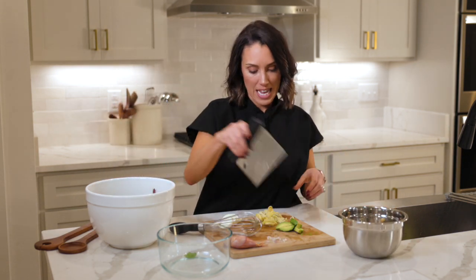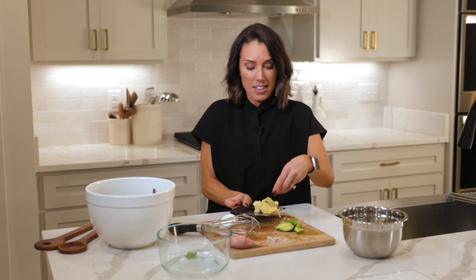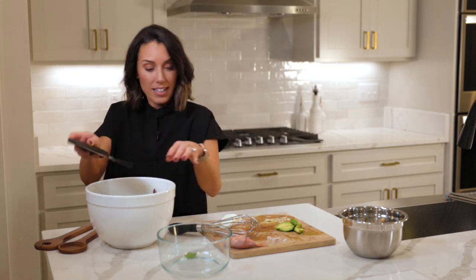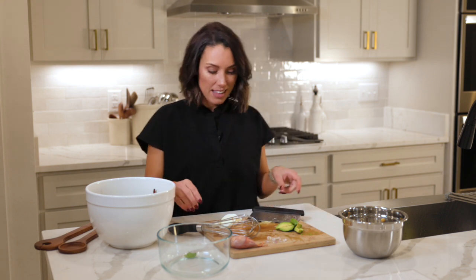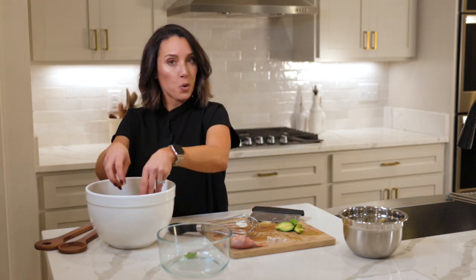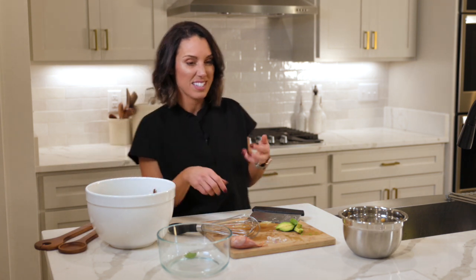After that, we will take some artichoke hearts. These are super rich in fiber, so I love adding them on top of salads, sandwiches, anything like that. Then we have some sliced hard-boiled egg. You can also grate these. That's a really fun way to add eggs to your salad instead of just the regular hard-boiled eggs.